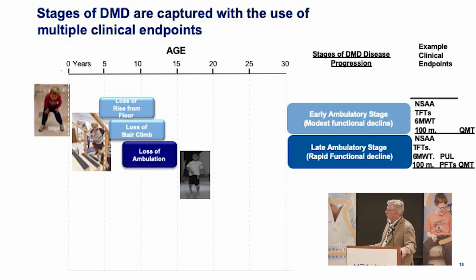So as I mentioned, most of the trials to date have oftentimes focused on patients in an early ambulatory stage or the late ambulatory stage. But I think what's exciting is we're seeing trials that are extending now into the non-ambulant population and to younger patients as well. So we're seeing trials now extend beyond this ambulatory phase.